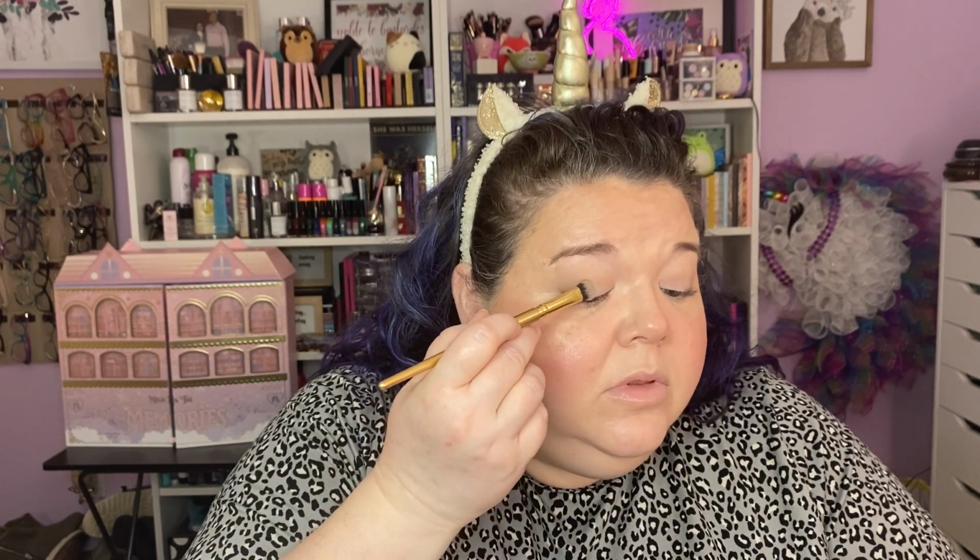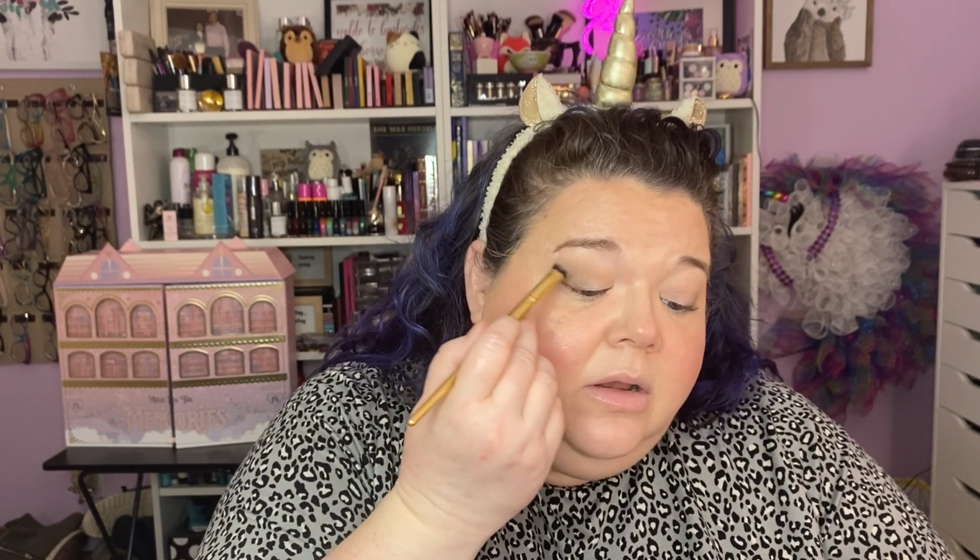Doesn't look like I have much on, does it? Let's try a little bit more of that Rossini. Put a little bit into the crease, get it up there. That's a little bit better. Okay. I want to try two of the shimmers. Let's go with Mondial? I don't know. Oh my. Well, there's some punch there.